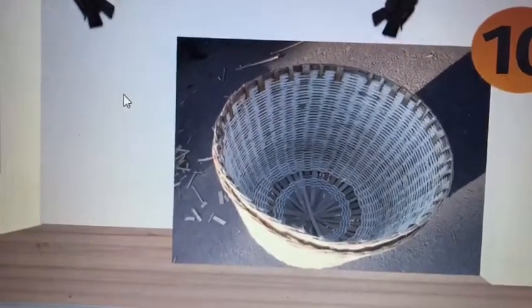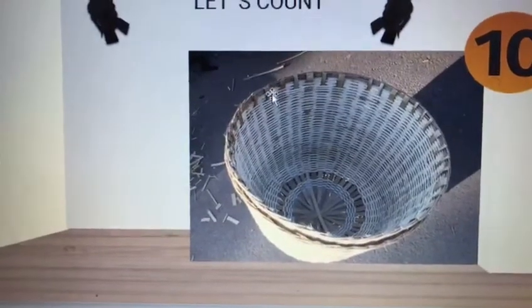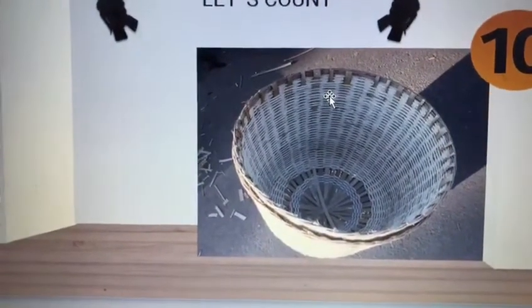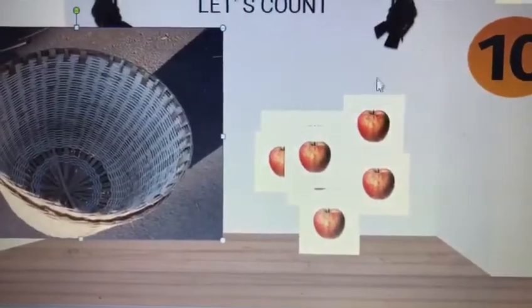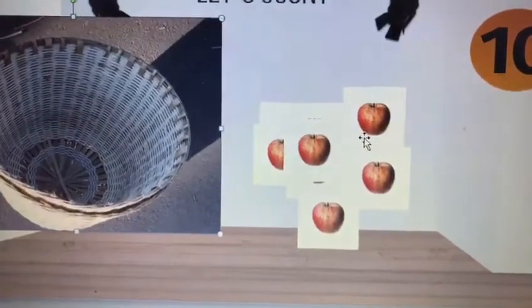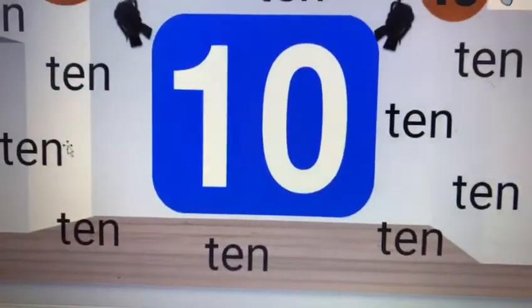Now, let us hunt for the apples. A hunting we will go. We're looking for the 10 apples. Where are they? Look at this. 1, 2, 3, 4, 5, 6, 7, 8, 9, 10. Woo! There they are. They were hiding, right? Yes. Now we're going in this room.